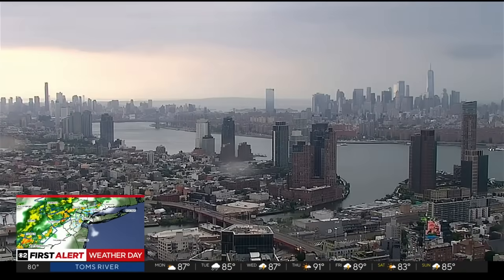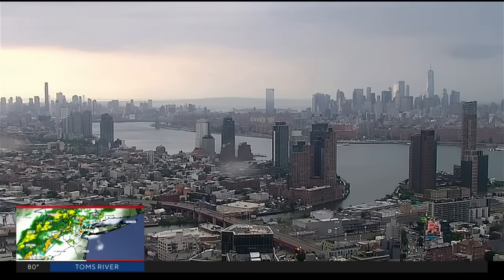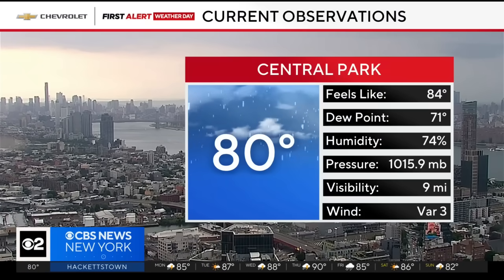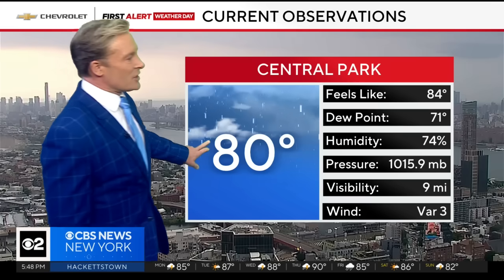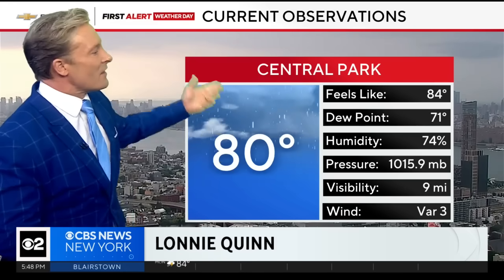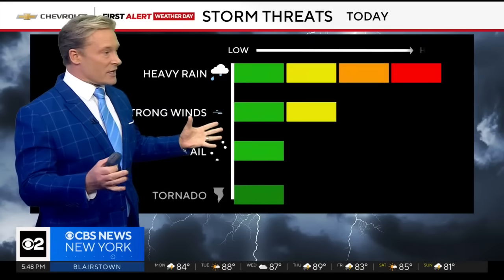I'll show you the picture of New York City. All right, so you're looking over the East River, and if you continue to look over the Hudson, right on the other side of the Hudson is where we are seeing some of that flash flooding. It's 80 degrees right now, the official reading in Central Park. The dew point is 71. Your air is saturated, all right? And that's why these storms are really starting to kick in out there.